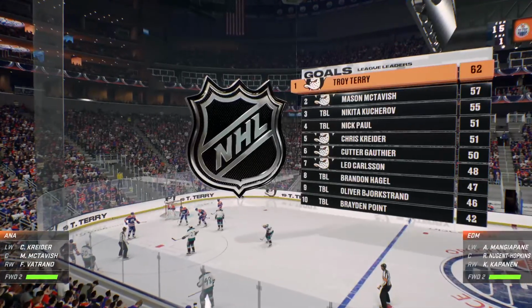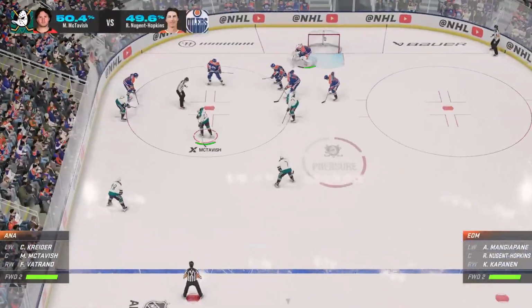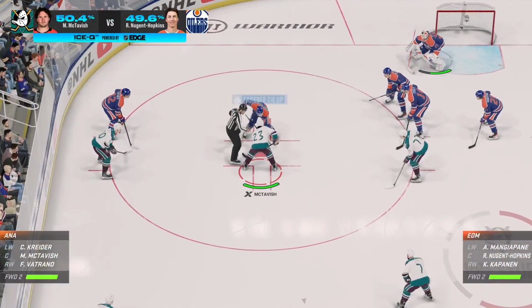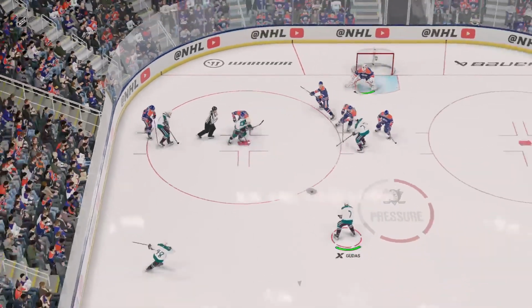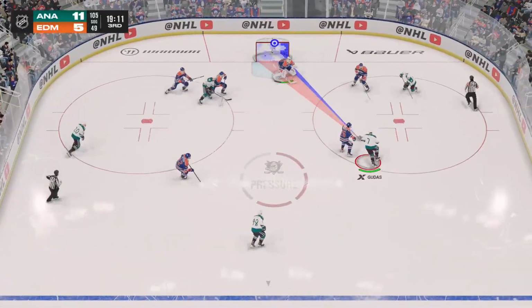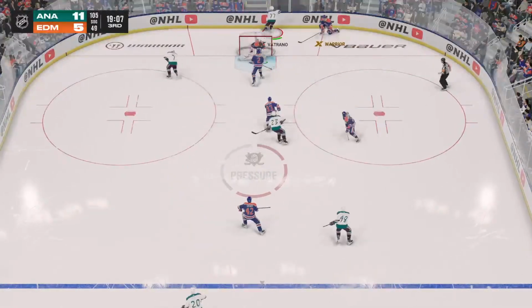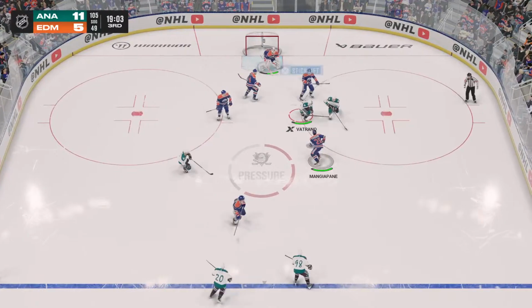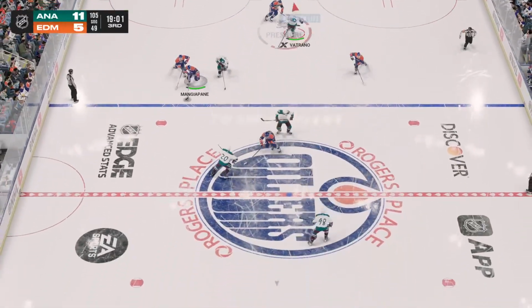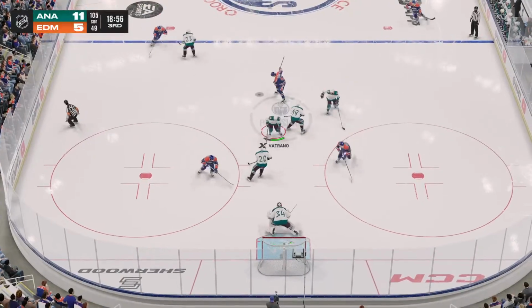Anaheim's on total cruise control early in this third period. The Ducks take possession here inside the offensive zone. Anaheim's got the puck behind the net. Edmonton's got control of it now from their own end. The Oilers pick up steam and are on the attack. Shot!